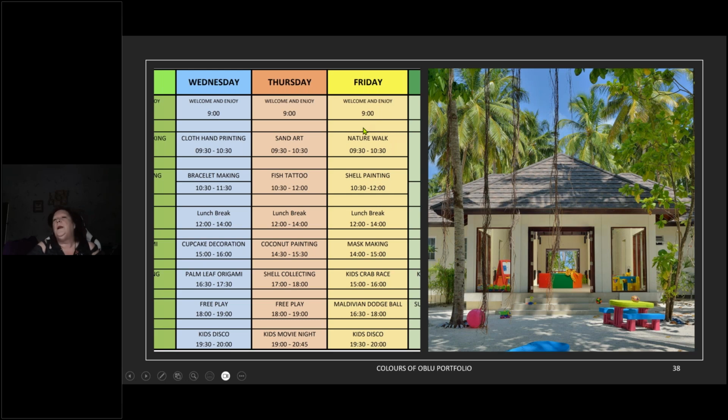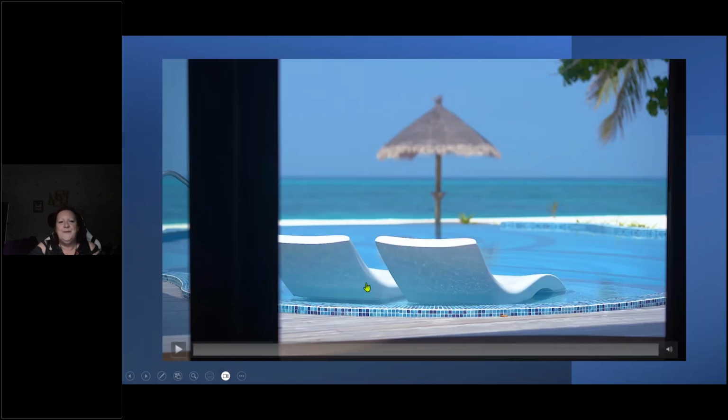And I think this is probably why you don't see lots of small children running around the resort, because there is literally something for them to do most times during the day, even up to kids disco, kids movie night as well, coconut painting. So literally, this is where it's all happening for the kids there. So there's plenty for them to do.